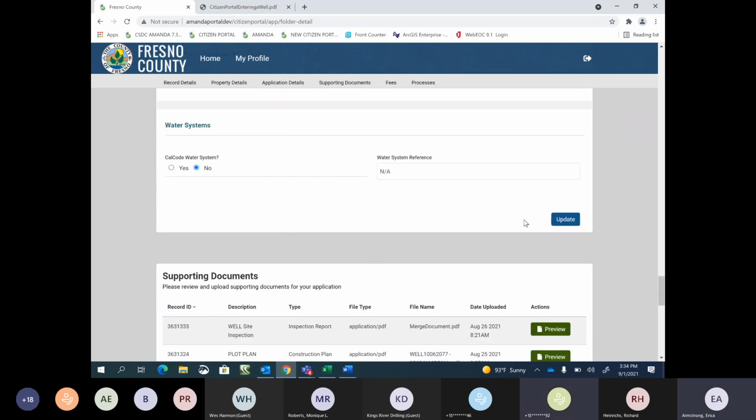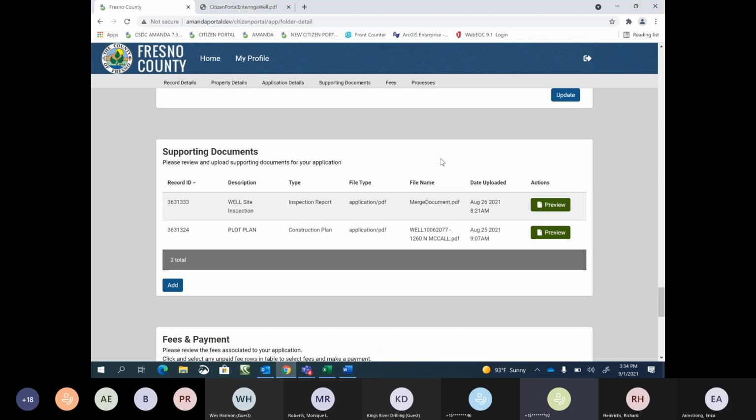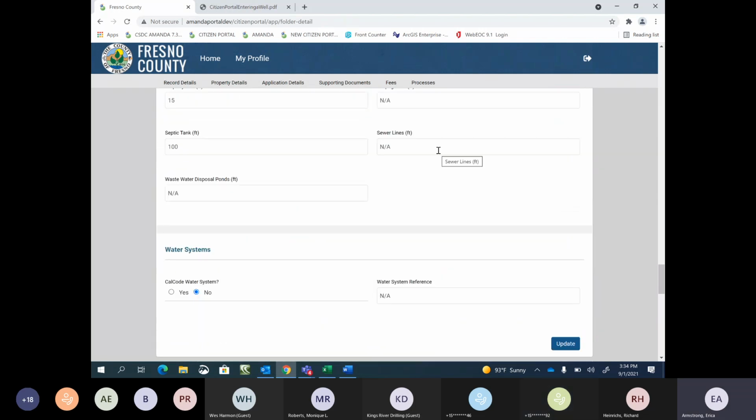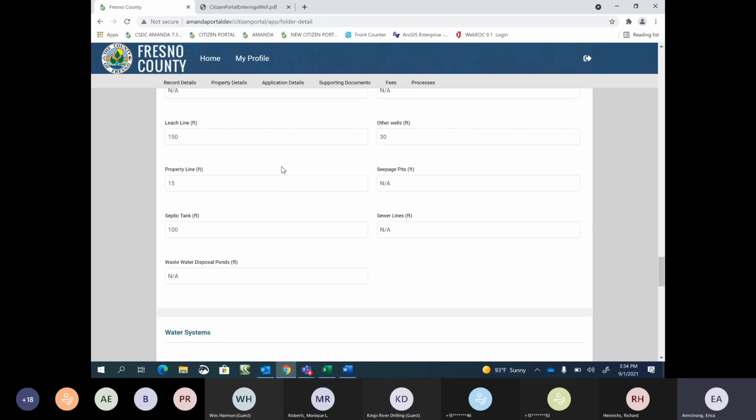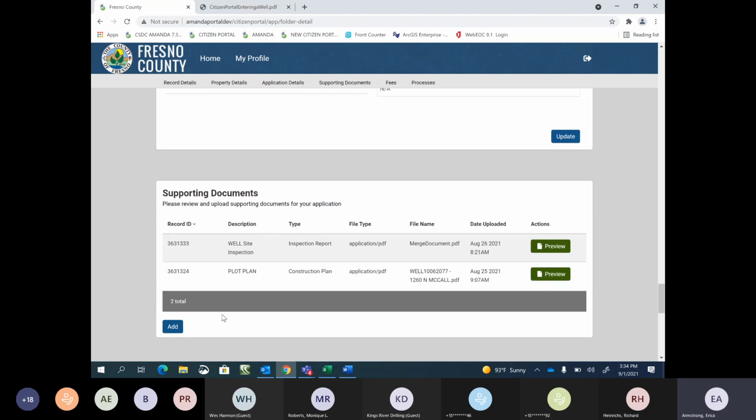So see, it gives you this option to update. If there's something that you know needs to be corrected, you can do that and update it. This is where you would make those changes if, let's say, you forgot to put your seal placement or what you were going to seal with, or forgot setback information. You would make that change and update. If you need to add an additional document, you could go here to add.